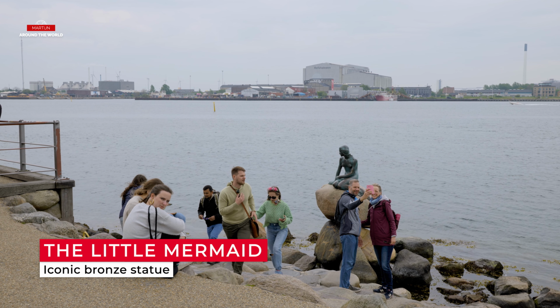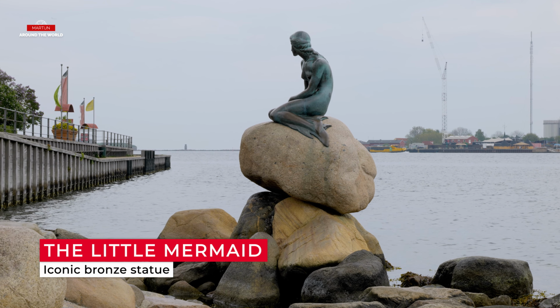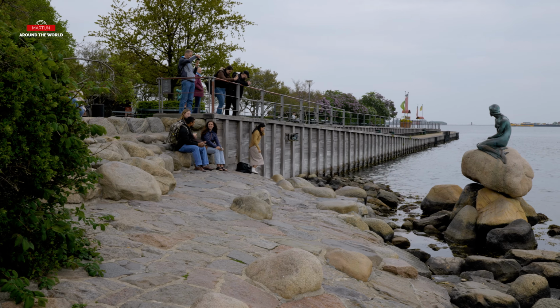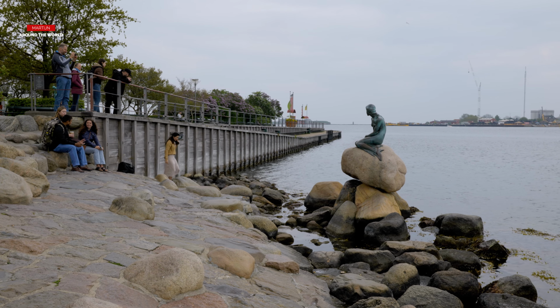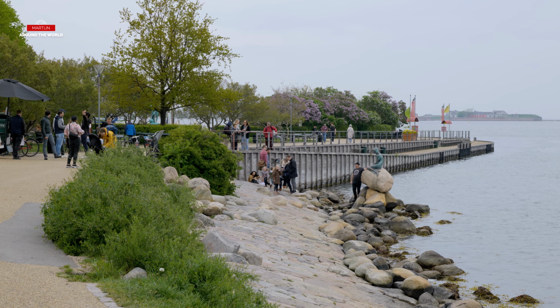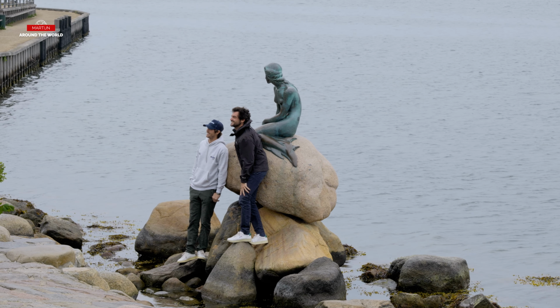This instantly recognizable statue sitting on a rock is surely the most famous landmark in the city. The sculptor Edvard Eriksen created the mermaid in 1913 as a tribute to author Hans Christian Andersen. And it will surprise you how small it actually is.